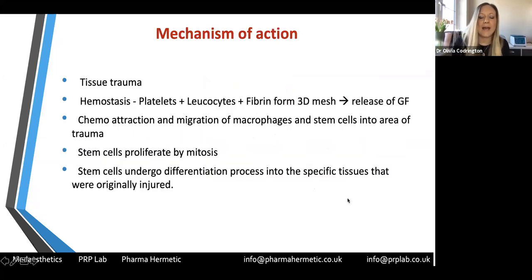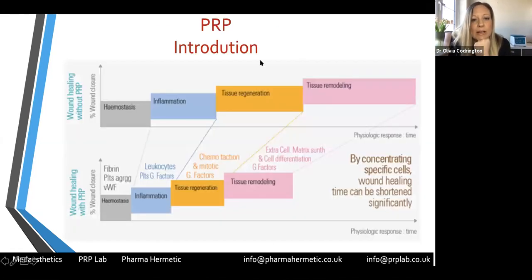So whenever we have any kind of tissue trauma, we have hemostasis, which is where platelets, leukocytes, and fibrin all come together to form a 3D mesh. They release growth factor, and then they also attract macrophages and stem cells to the area of trauma. The stem cells proliferate by mitosis, and then they differentiate into the specific tissue that was originally injured to repair that tissue. So that's what our body does normally.